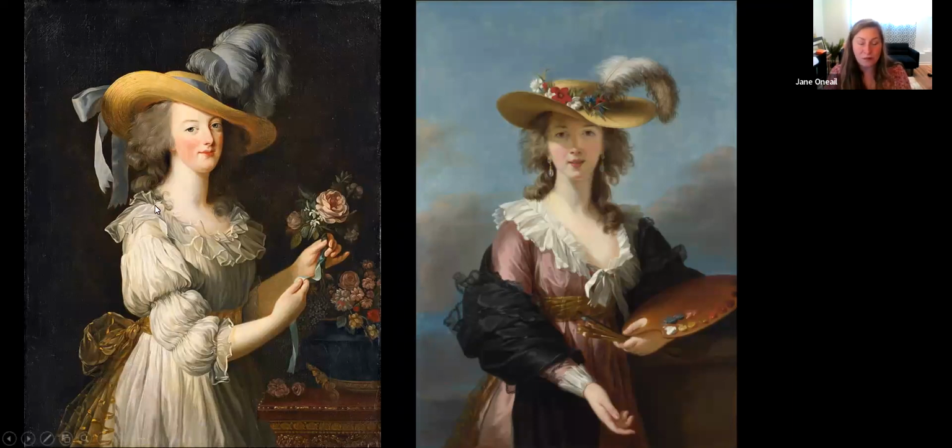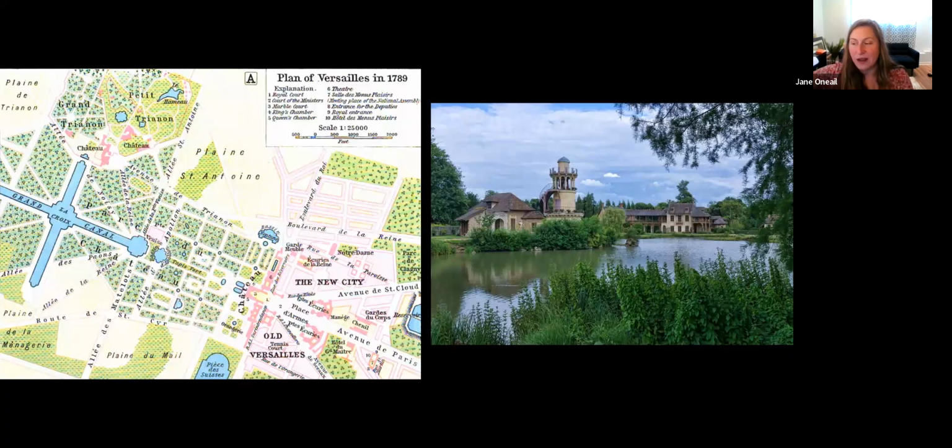What we see here is she's wearing a very, very simple white dress. It's almost like a simple peasant dress in some ways. A straw hat, very similar to the straw hat that Vigee Le Brun was wearing, and she's arranging flowers. Now, the French were not used to seeing their monarchs in such humble attire. They were much more used to symbols of absolute power. And Marie Antoinette, who had been a monarch for quite some time at this point, was pushing against this role, pushing against the constraints of her life in interesting ways.